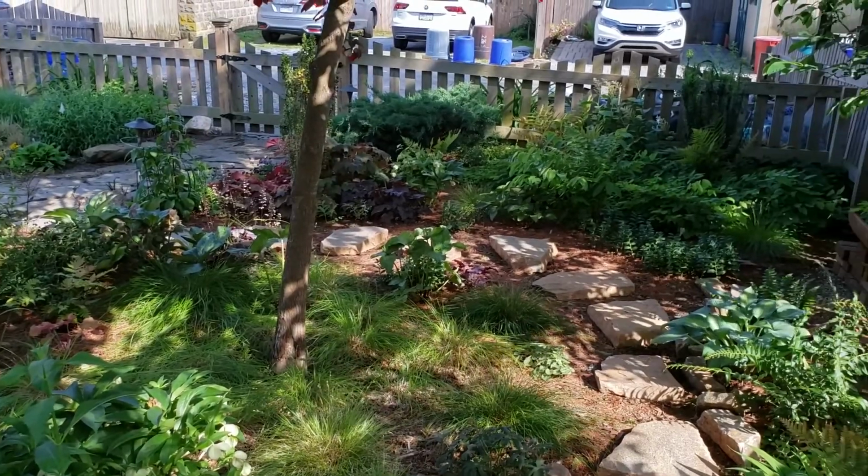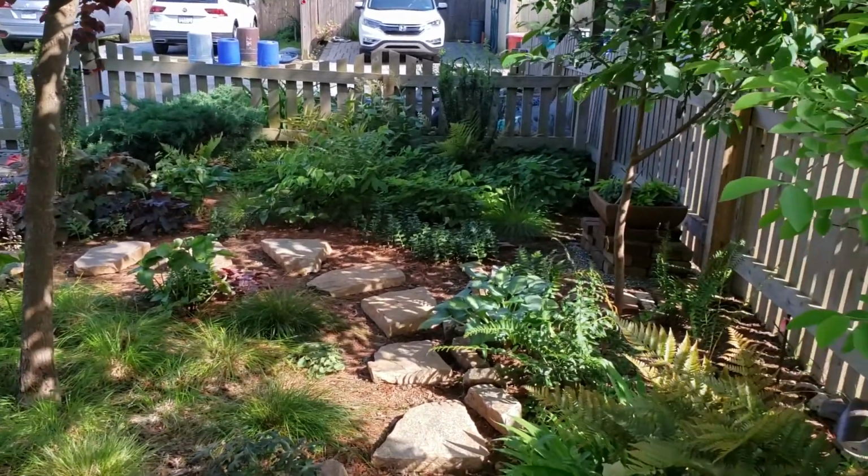So, Sallie is multi-talented. She's not only a perennial garden grower and a gardener of flowers in pots and things, but she also has an amazing backyard that she landscaped herself. How did you learn how to do all of that?